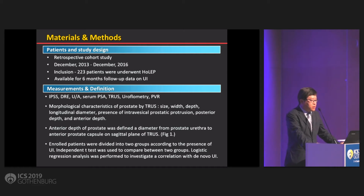223 patients were included, and the follow-up period was more than 6 months. Morphological characteristics of the prostate were measured by transrectal ultrasonography, such as size, width, depth, longitudinal diameter, presence of intravesical prostatic protrusion, posterior depth, and anterior depth. Enrolled patients were divided into two groups according to the presence of urinary incontinence. Independent t-test was used to compare the two groups. Logistic regression analysis was performed to investigate correlation with de novo urinary incontinence.